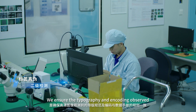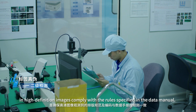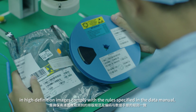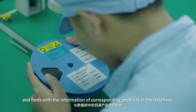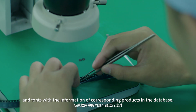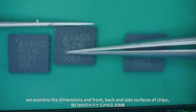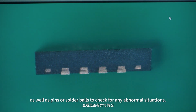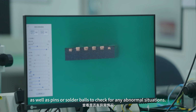The label inspection will ensure the typography and encoding observed in high-definition images are compared with the rules specified in the data manual. Additionally, we compare their marking code quality and fonts with the information of corresponding products in the database. In visual inspection, we examine the dimension and fonts, back and side surface of chips, as well as pins or solder balls to check for any abnormal situations.